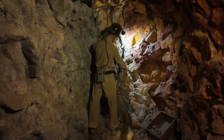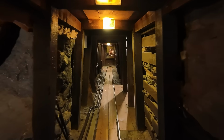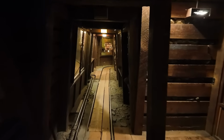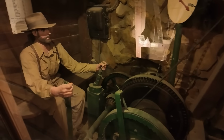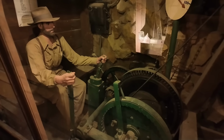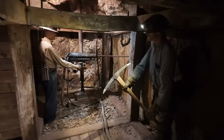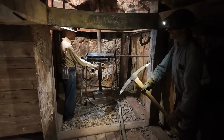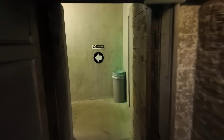Yeah, it shows all the different steps of mining. This guy here operating a machine called an incline winds. Guy's got his pick. Guy back there's got his drill. Yeah, I feel like I'm lost out here in this mysterious mine. Okay, looks like we found our way out.